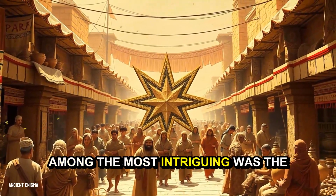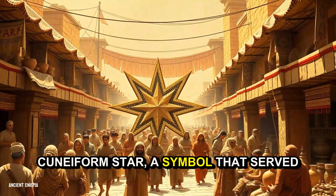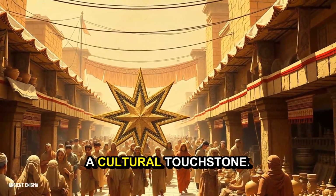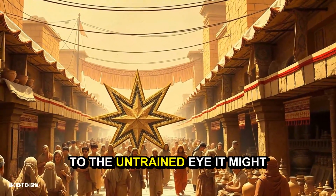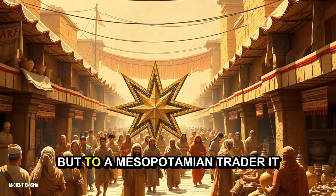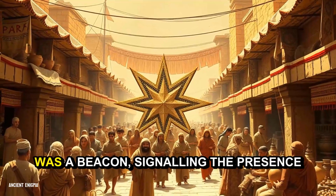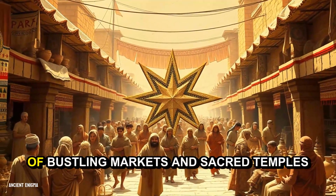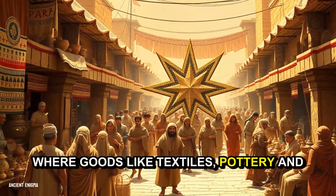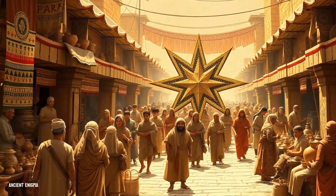Among the most intriguing was the cuneiform star, a symbol that served as both a navigational guide and a cultural touchstone. To the untrained eye, it might look like a simple geometric shape, but to a Mesopotamian trader, it was a beacon, signaling the presence of bustling markets and sacred temples where goods like textiles, pottery, and metals were exchanged.